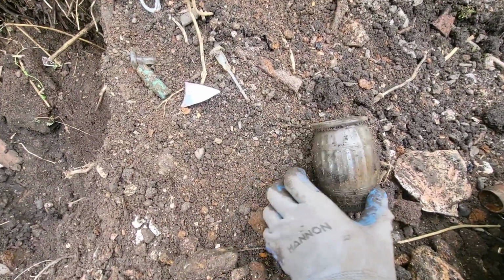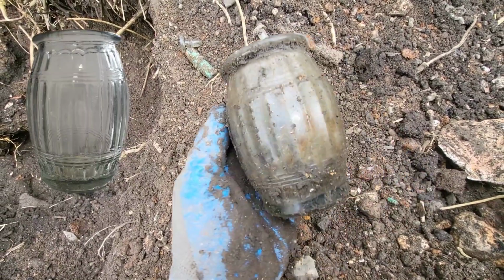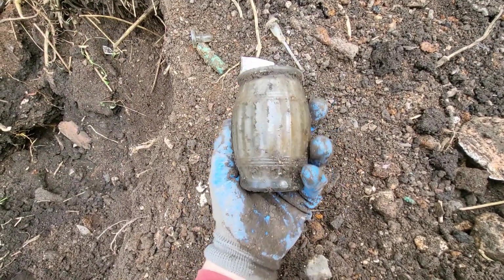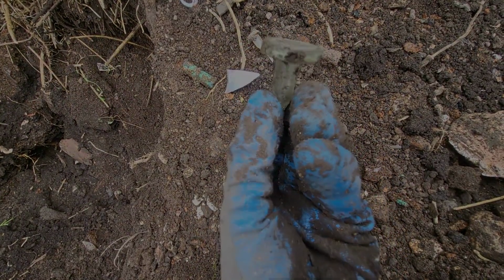Okay, so the last items from here are this jar. Again, one that I've not seen before. I've had a few interesting jars today. That's a beautiful, beautiful design around it, and a beautiful shape, so that's a keep. And a great big glass stopper. So, ending on a high note.